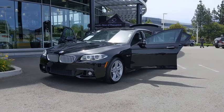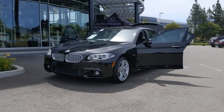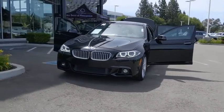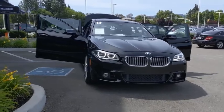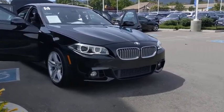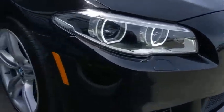Take a ride in the 2014 BMW 5 Series. The 5 Series incorporates bold styling cues that departed from BMW's traditional styling language. If you are looking for excitement and boldness, the 5 is for you. This vehicle has less than 65,000 miles.